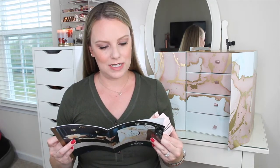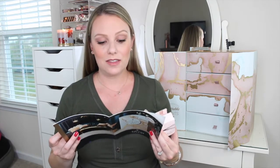Sometimes, this is a very expensive perfume. So this is a deluxe size sample and it retails for $28. Yeah, the full size is $165. So I don't buy the full size very often, but this is a cute little size. Like I said, I love this perfume.